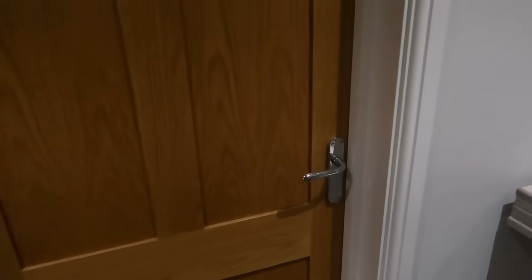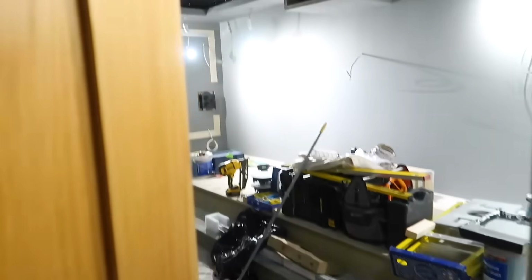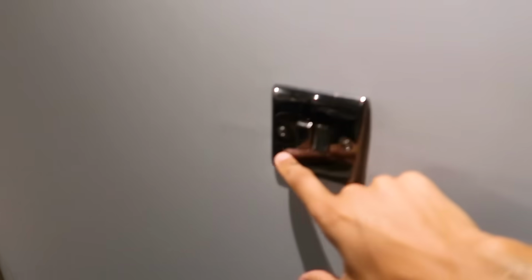So it's the end of day 9 in the process of building a cinema room in my home. The guys have left and you can see the starlight ceiling feature and it looks class, and that's with the lights on. To get the full effect, we have to turn the lights off. So watch this. Look at that. It is truly incredible. Oh, I am so happy with this.